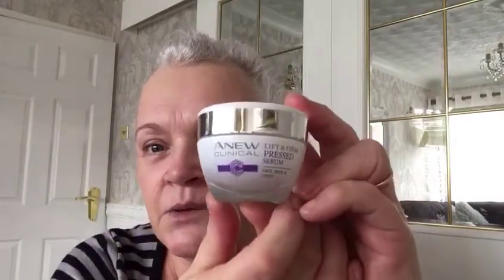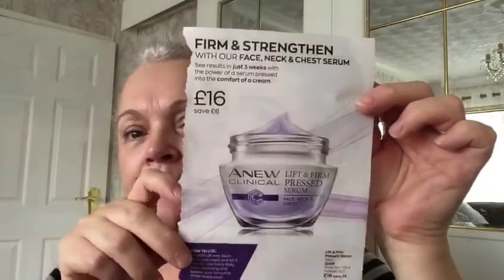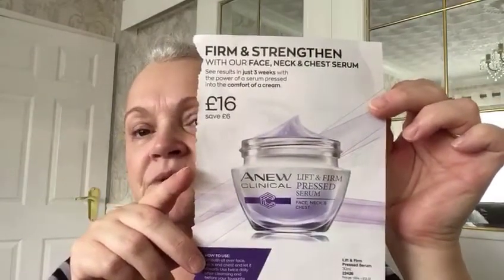This is the one I'm using at the moment. And it's an Avon product in the Anew range. And it's the Lift and Firm Pressed Serum. Now I'm going to show you. That's what it looks like in the book. That's what you're looking at. And it's normally about £16 a jar. Now I've not got a great deal left, but there's probably maybe another week's worth. Because it does last you, and it is a 30ml jar.